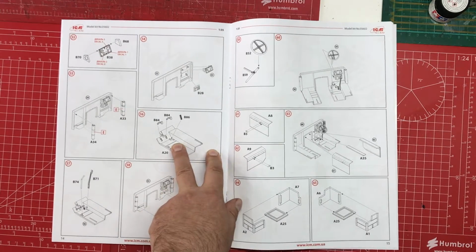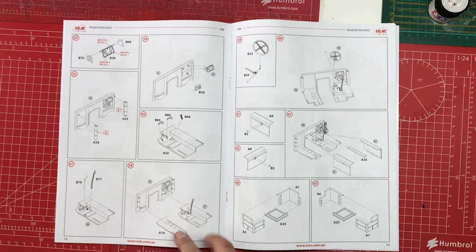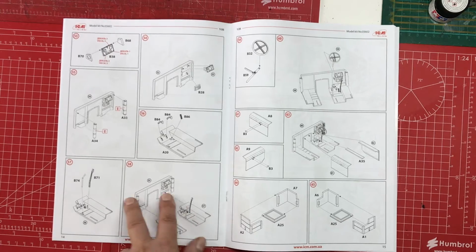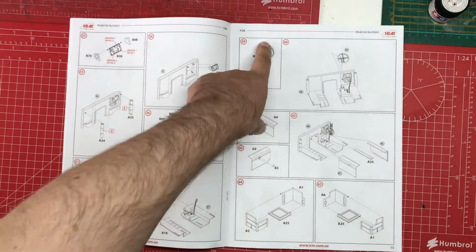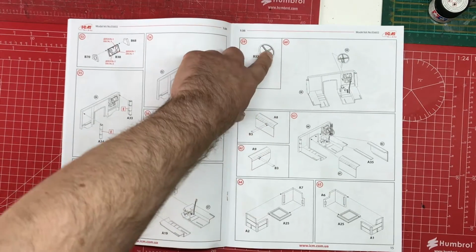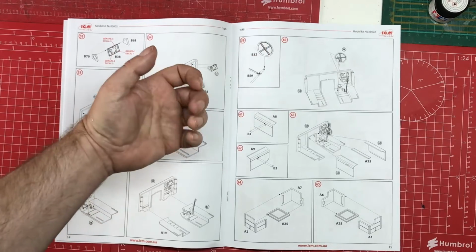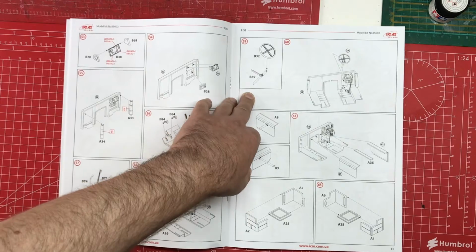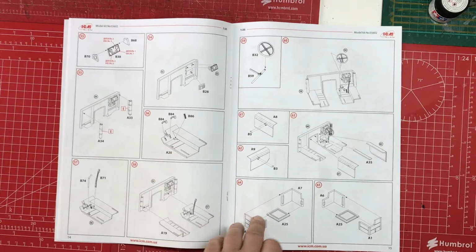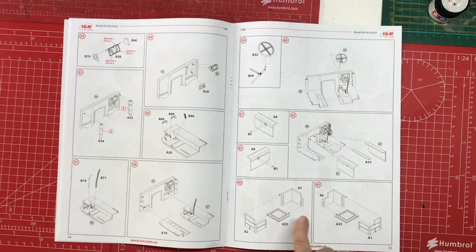Separate pedals, gear and handbrake, and then that's 2 different floor panels that are going in either side of the engine. Steering wheel going in, looks like that's got a nice shape to it with all the little finger grips in, which again, recent releases of trucks from other brands haven't had those in where they should have been. So nice level of detail.